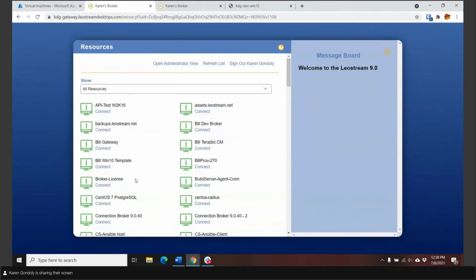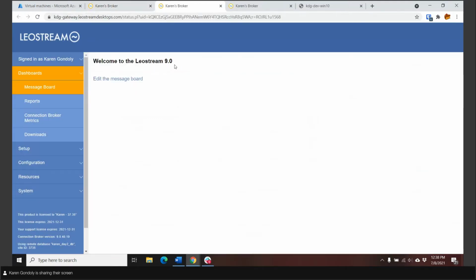Now, because I have a role that's both an administrator and an end user, I get defaulted to the end user interface. And what my end user role is set up to do is allow me to do kind of desktop admin. So I see a lot of other people's machines. I could connect to them if I need to. But I'm going to come over here and say open administrator view. And now I can see what I have access to as an administrator.